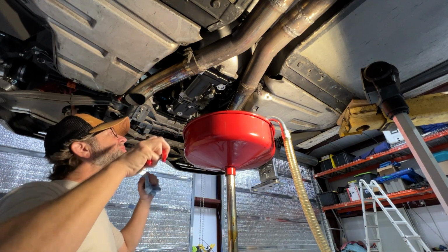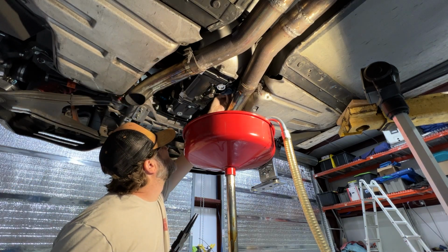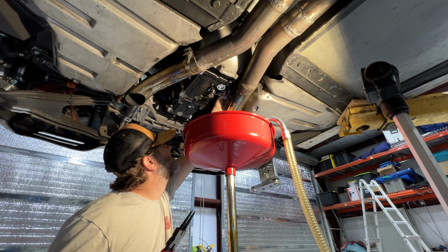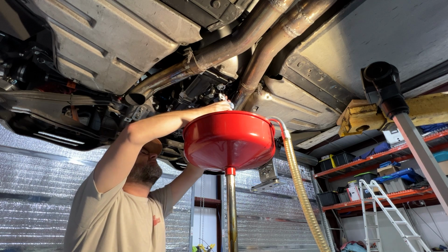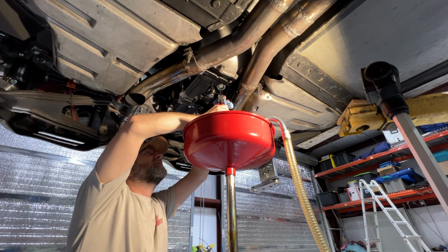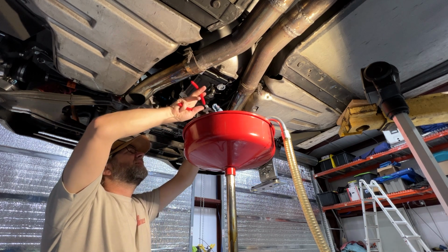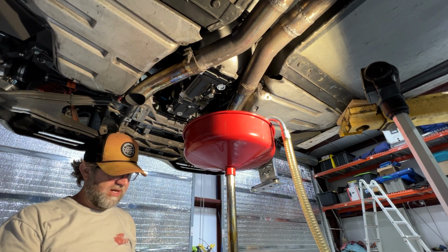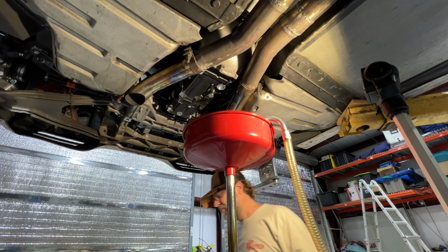All right, so before I drain this, I got to looking at this, and I don't know how I'm going to get that out. So I'm just going to pull the pin, the clip, and see if it'll come out, and it'll just drain, because I don't want to drain the fluid if I don't have to, because I'm not sure how I'm going to get it out. Oh, time for the manual.